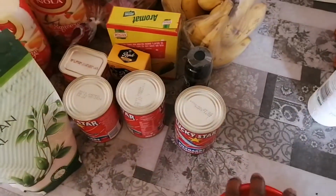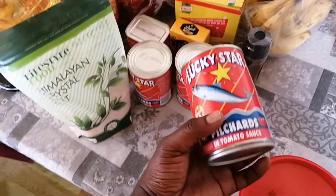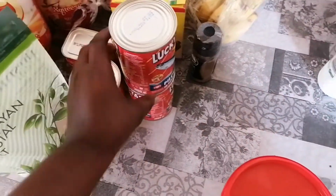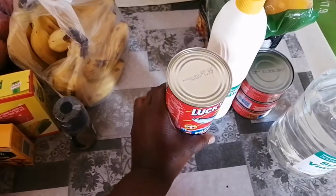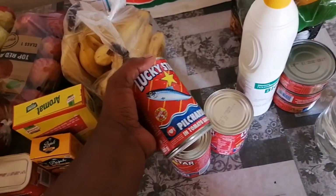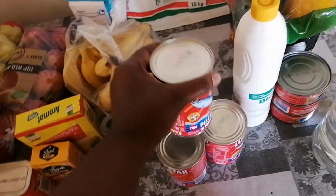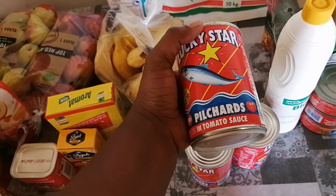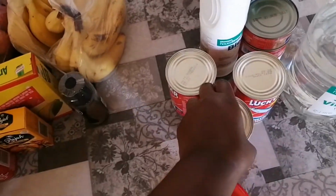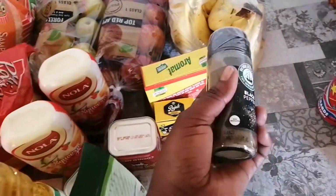Then I have tin fish. I don't really buy this big tin because I don't want it to be left over. When I eat it once, that will be it. So this one is big. Like I said in the introduction, I've sent someone to buy. When you send someone, this is what happens. We eat pilchards in tomato sauce or any other tin fish. Normally we were buying the house brand tin fish, because it is always cheaper.